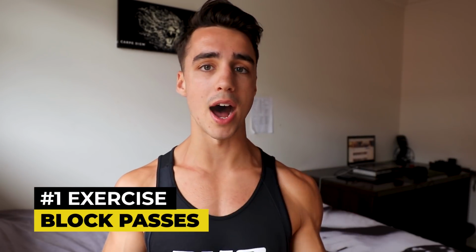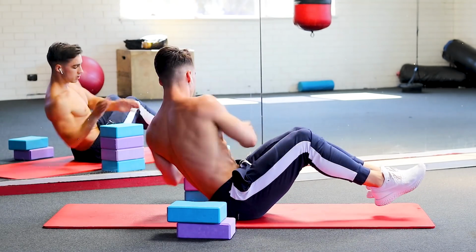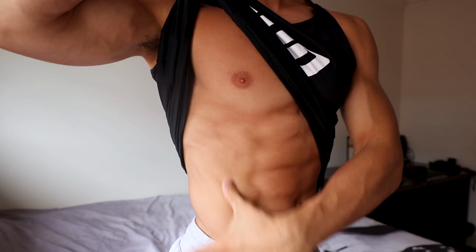So the first exercise I'm gonna be showing you guys is the block passes. So essentially what this is kind of mimicking is the Russian twist. So you're gonna be focusing on the oblique development for this exercise, which for those of you unaware is pretty much this part of your abdomen.